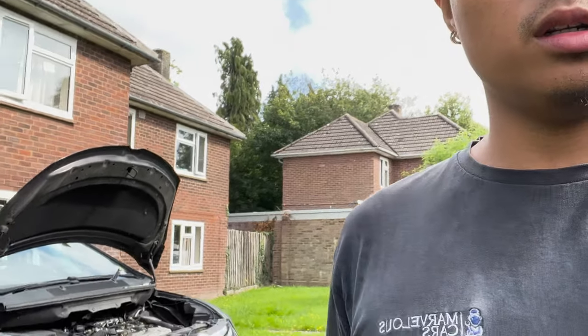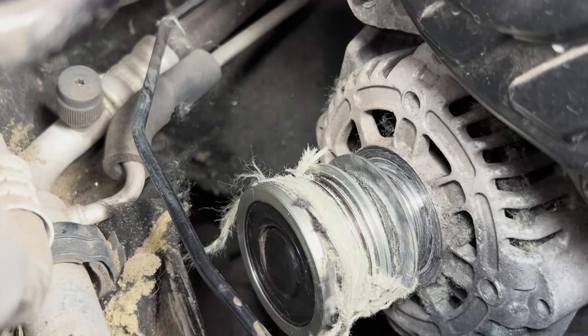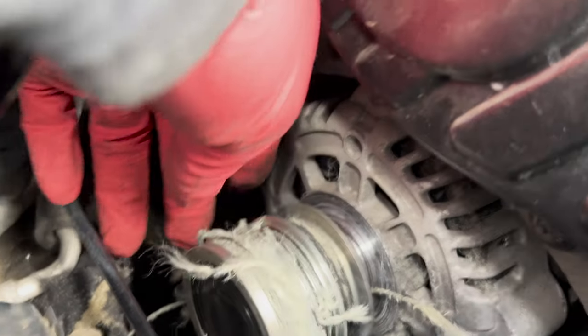So good morning everyone. This is a Vauxhall Zafira, the 1.6 or 2 liter petrol. We got called here and he said that his belt snapped, which is true. His belt truly did snap, but the main cause of that is actually the alternator failing. I'll show you in a second. At first he heard a squealing noise and a few minutes later he heard a snap that came from the alternator belt.